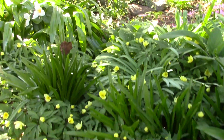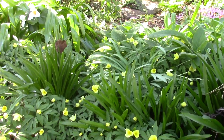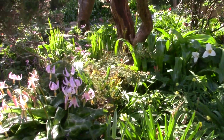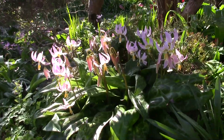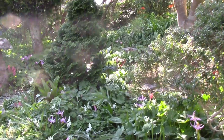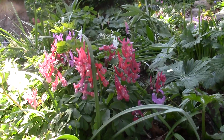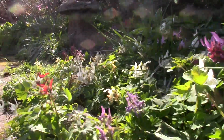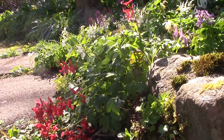The anemone pallida here. This is the cross between ranunculoides and nemorosa, which I'll show you when I go around here in a minute. Erythronium Craigton cover girl, our own hybrid. But as the Corydalis malcensis went over, we started to get the other forms of solida, so the pinks, they seed around, and this is them breaking out into the path, trying to escape.